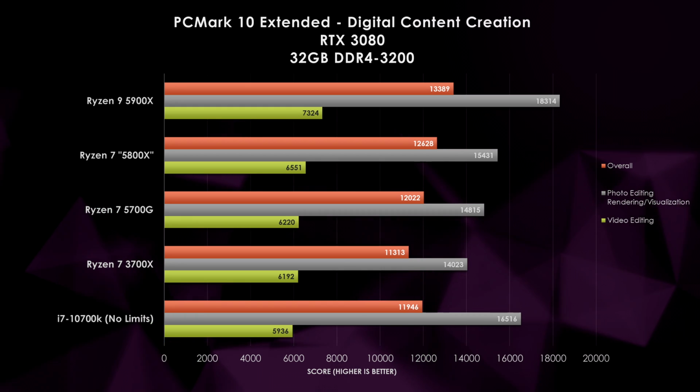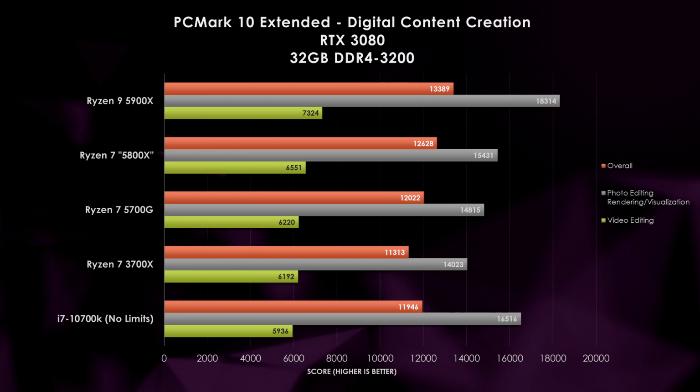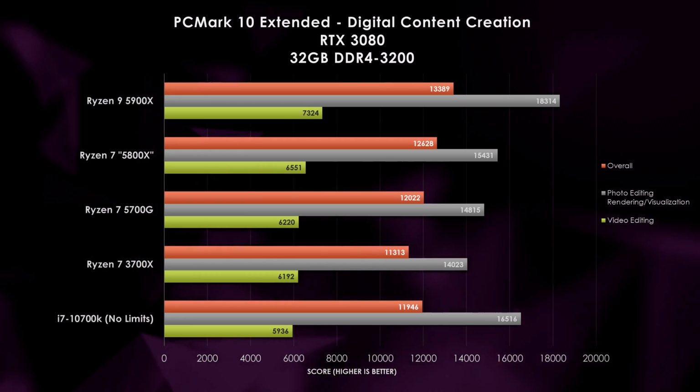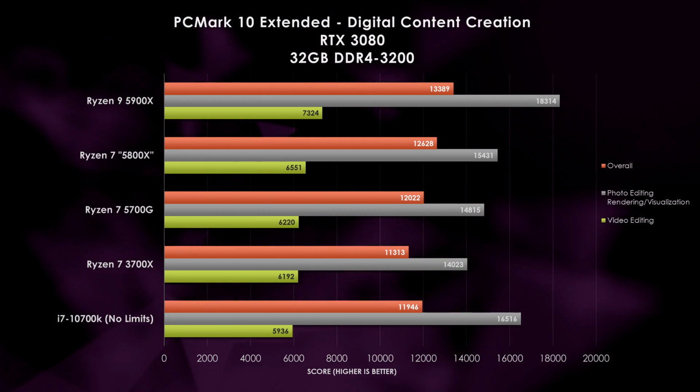Now, it's chart time, and let's start off with some application performance. So I didn't cover all of the PCMark benchmarks in this particular video, but I did want to cover the digital content creation. Now with video editing, it clearly favors the cores. However, photo editing and visualization appear to like both the frequency and the core counts.